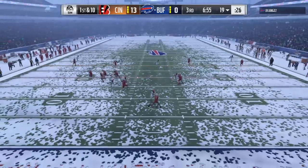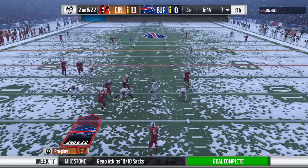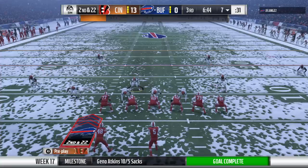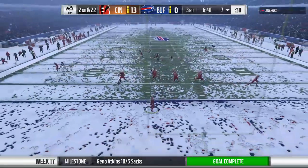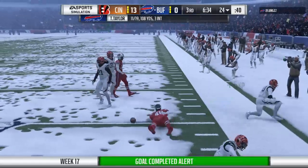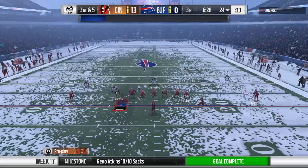On first down, it's Taylor. Nowhere to escape, and he goes down. Geno Atkins in there to sack him, and that is 10 for him now on the year. Taylor now off the bootleg. He's going to leave this for his running back. It's complete. And he'll go down just shy of the 25 at the 24-yard line. That one good for 17 as they're set up better now for third down.